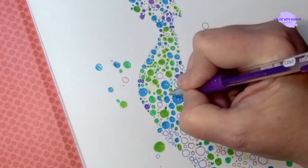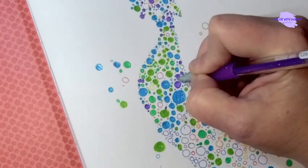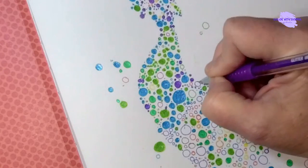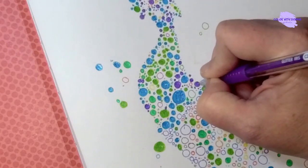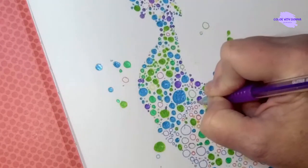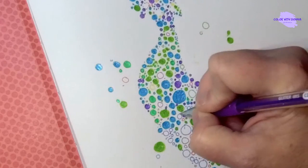And I totally see that I am so skipping over some of these dots, but we will get back to them. That's the cool thing, when you're doing these color by number type images, it's okay if you miss some. You can always come back and get them. It's not that big of a deal.